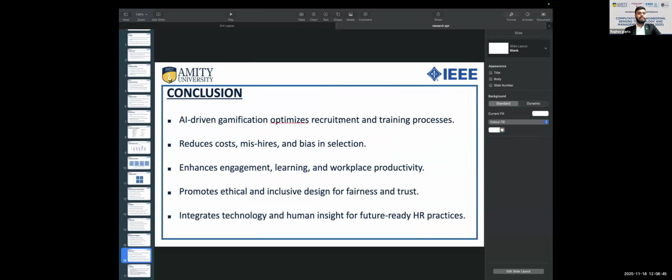AI-driven gamification optimizes recruitment and training processes, reduces cost, mis-hires, and bias in selection. It enhances engagement, learning, and workplace productivity, and also promotes ethical and inclusive design for fairness and trust. It integrates technology and human insight for future-ready HR practices.